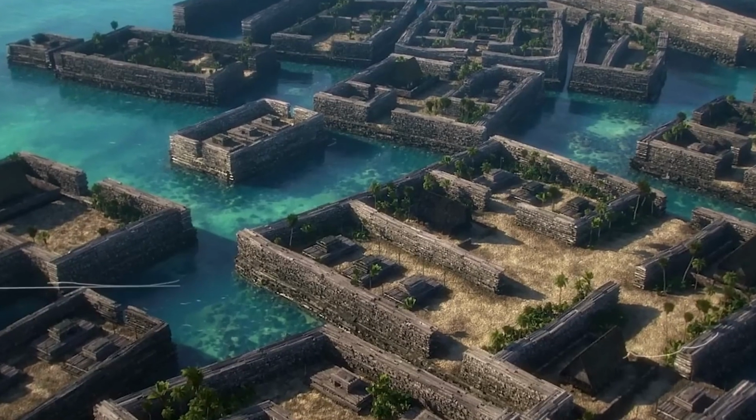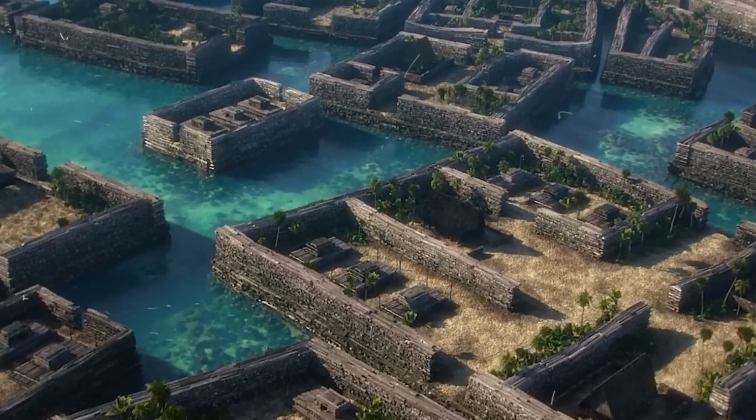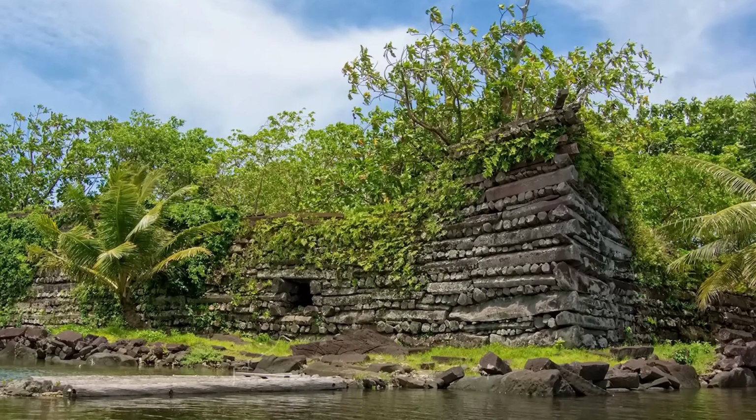Nan Madol is an incredible ancient city located on the coast of Phnom Penh in Micronesia. The site has about 100 artificial islets spread over 150 acres of lagoon. It's estimated that it could have housed more than 1,000 people. Built between 1100 and 1628 CE, Nan Madol was likely a ceremonial and political center.